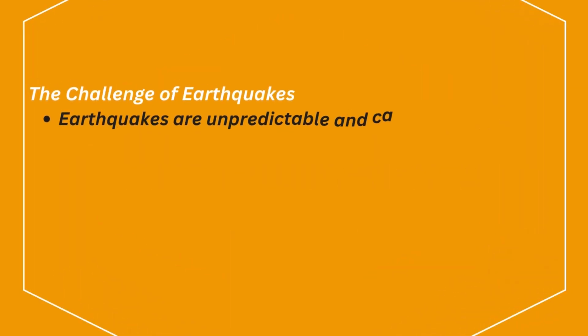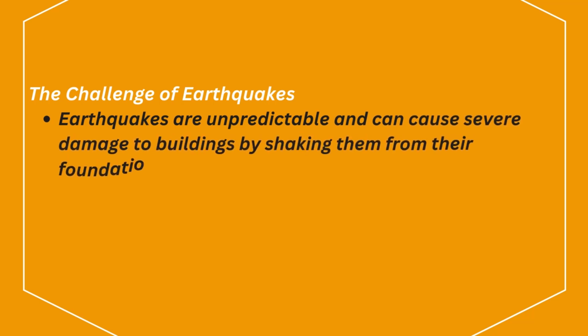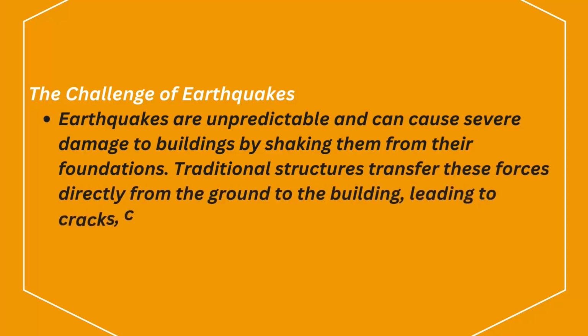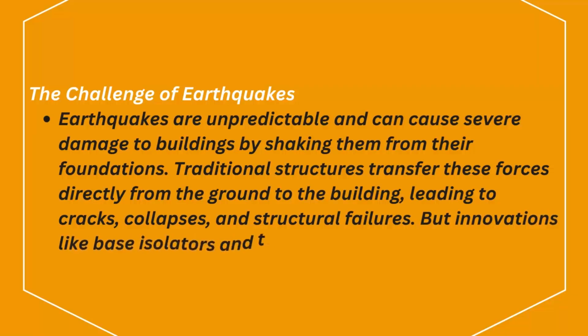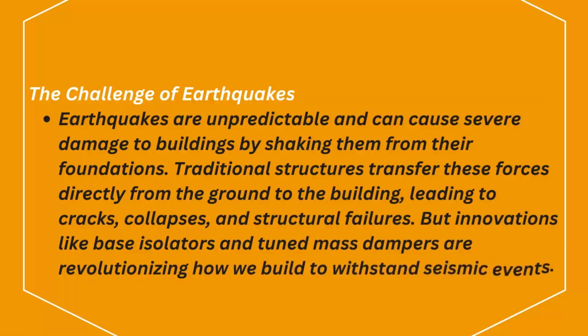Earthquakes are unpredictable and can cause severe damage to buildings by shaking them from their foundations. Traditional structures transfer these forces directly from the ground to the building, leading to cracks, collapses, and structural failures. But innovations like base isolators and tuned mass dampers are revolutionizing how we build to withstand seismic events.